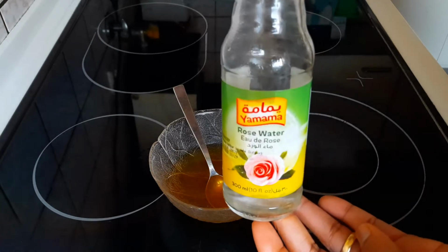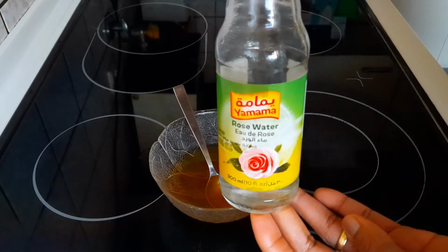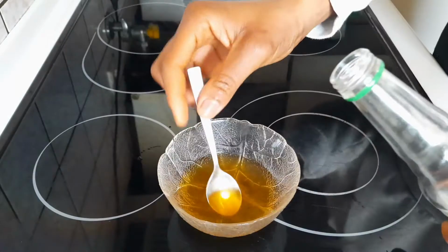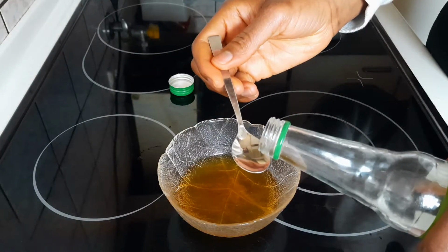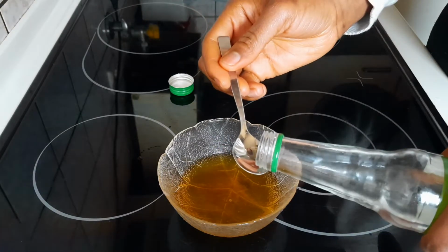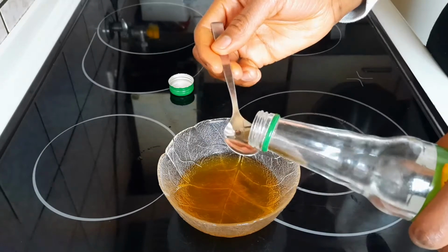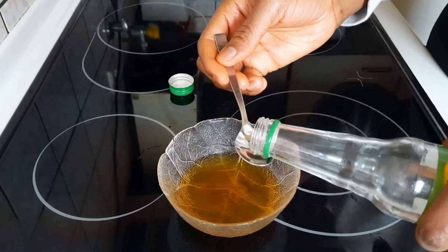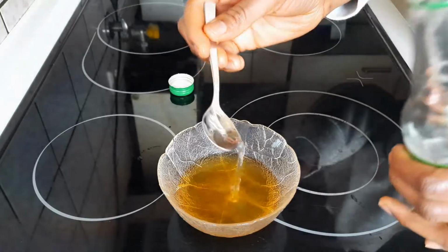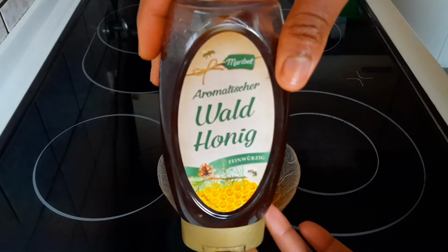Our next ingredient is rose water. We're going to be needing 3 teaspoons of rose water. Rose water helps to balance the skin oil. It helps to reduce the look of temporary redness on the skin. It hydrates your skin. It has antioxidant properties that will nourish and protect your skin. It also prevents fine lines and wrinkles, and diminishes the appearance of existing ones.